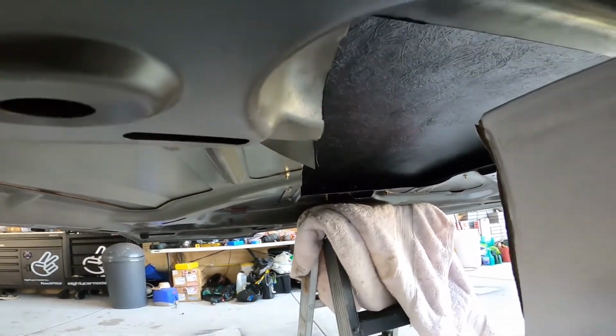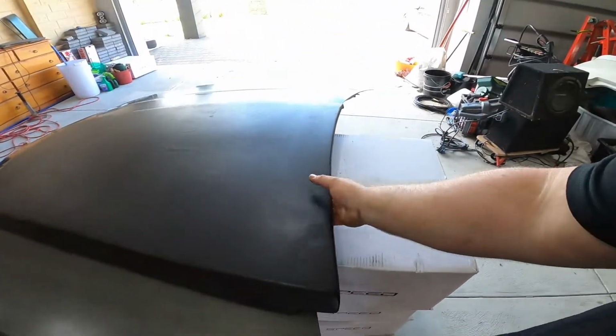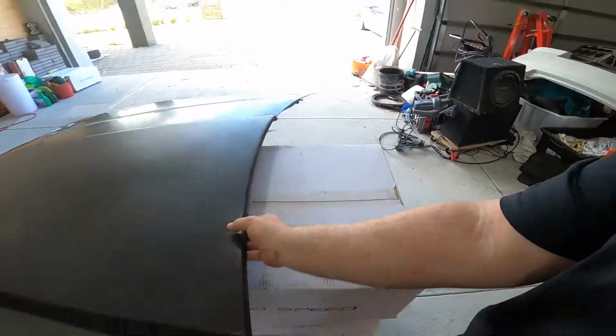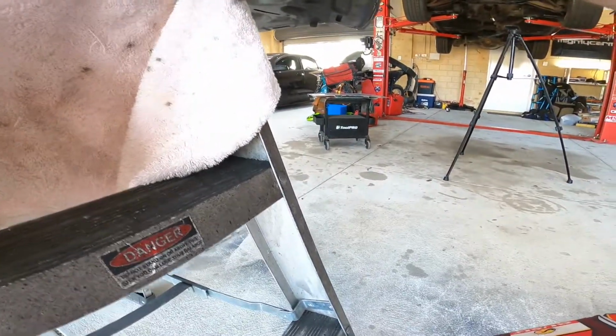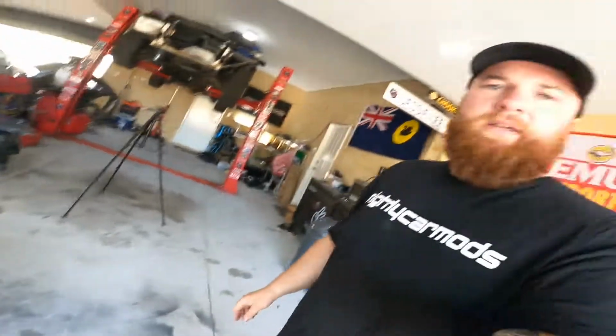Oh, you can't really see, but there's bolts there holding it down, and then on the underside you can see all the studs with the nuts and whatnot. So that's strong as hell. I can lift it up by this. I better put this back before she slides off. There we go.